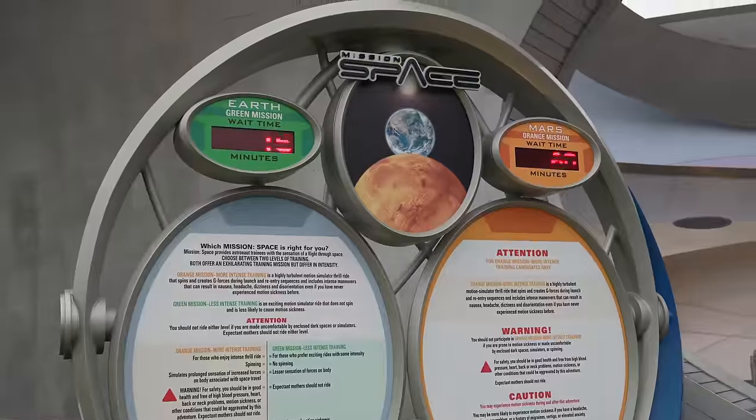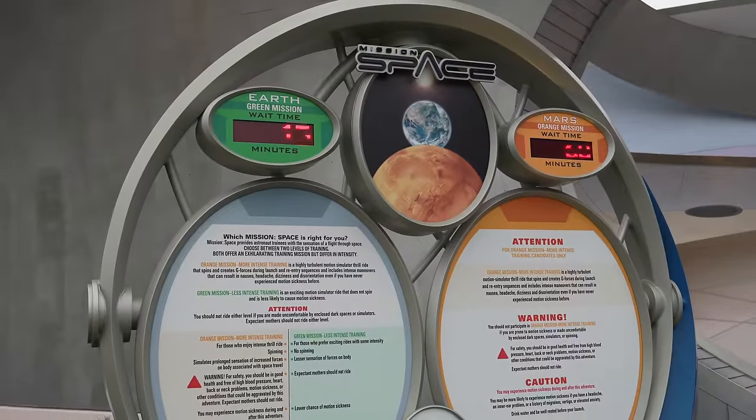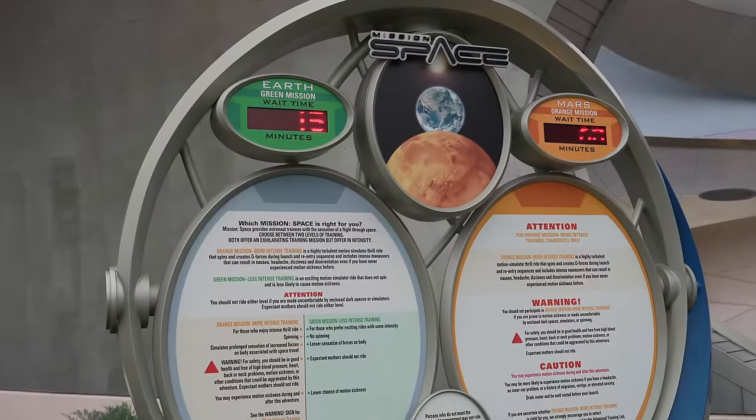So happy that we made it out there in time before it started raining, because I don't want to get the new camera wet. Right now I'm going to head to Mission Space, then we're going to go on Spaceship Earth, and then we'll see where we go from there. All right, 15 minutes for the green and 60 minutes for the orange. I will go with the orange.